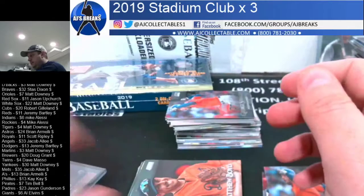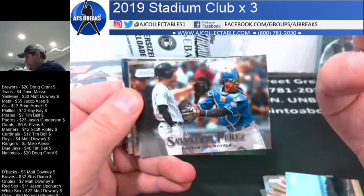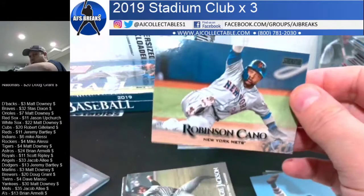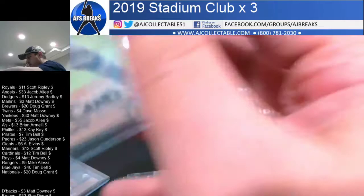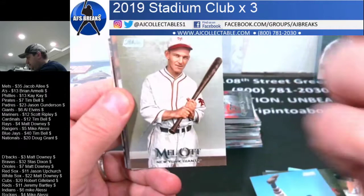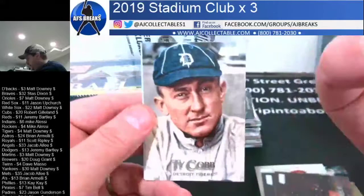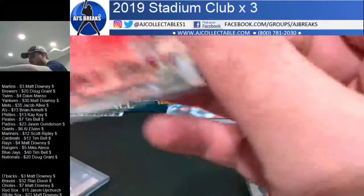Matthew Boyd. Ernie Banks. Contreras. Tim Anderson. Salvador Perez. Verlander. Vern Spann with a big kick. Robinson Cano Black. Ace. Reggie Jackson. Mel Ott. Peter Buehler. Tanaka. Ohtani. Cobb. And a Mike Trout red. Can you use bat? That's all.